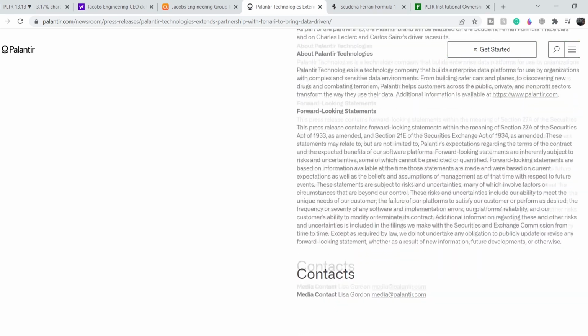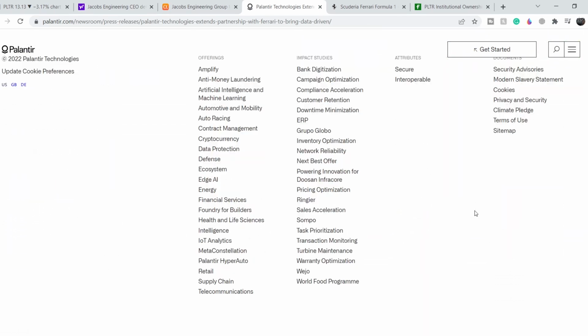And let me show you that it is not the only thing they can use their platform for. Right here at the bottom of their page you can find the offerings title, and here we have plenty of industries that Foundry might be useful for. You can find auto racing as well, data protection, defense, ecosystem, machine learning, and so forth. So Foundry is a unique tool that can help a lot of companies to manage their data.